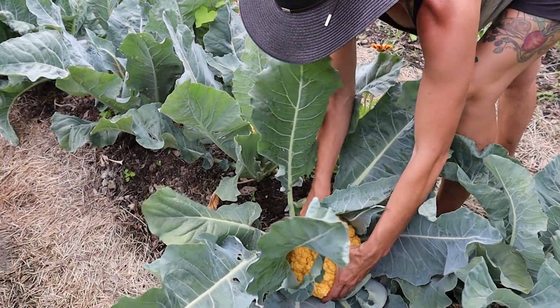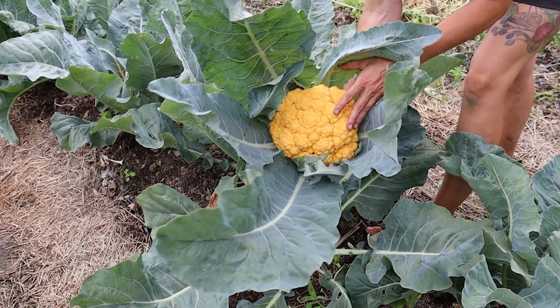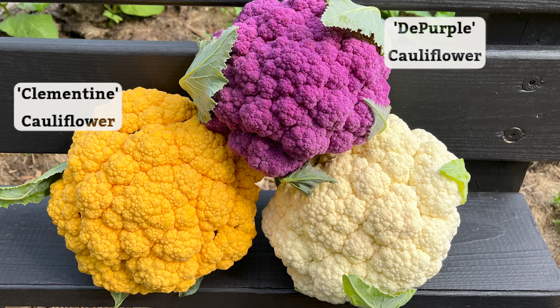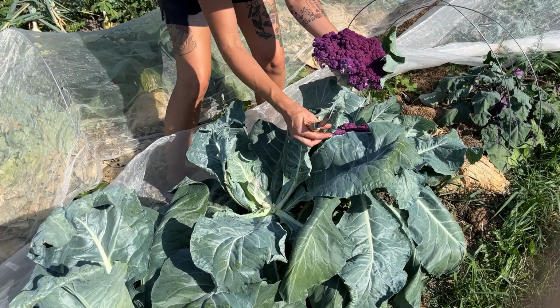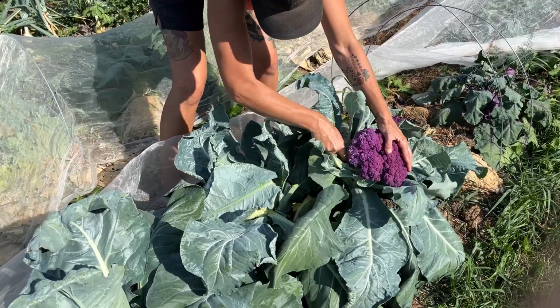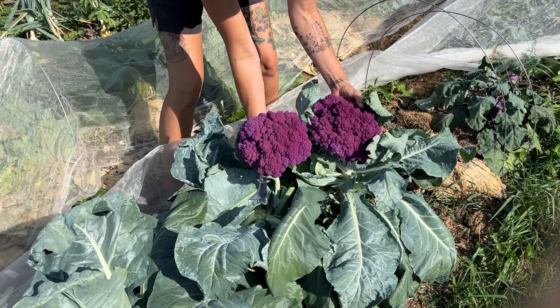Very early maturing varieties tend to be my best bet. And I am a sucker for colored cauliflowers. Some of my prior favorites included Clementine, which is a beautiful orange, and Deep Purple, which is a really lovely deep purple color. But this year, Purple Moon dethroned Deep Purple. They are truly both great varieties, but Purple Moon matures much earlier, 62 days from transplant versus 80 days from transplant. And that difference in maturity in my climate can really make or break having success with cauliflower.